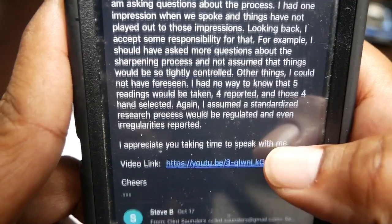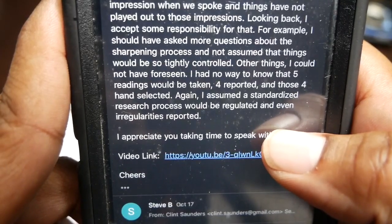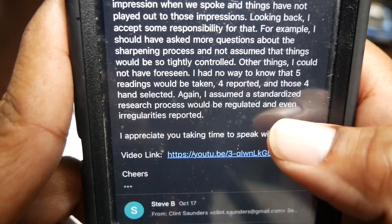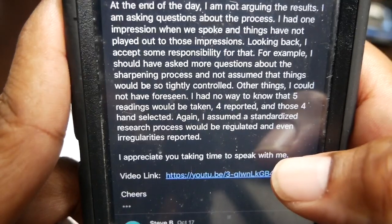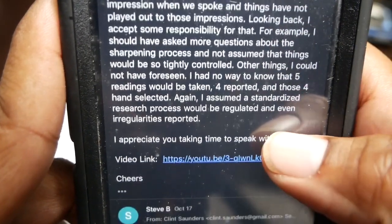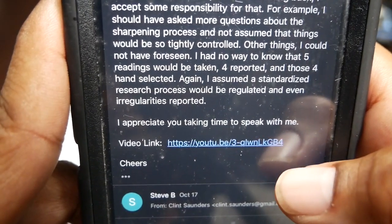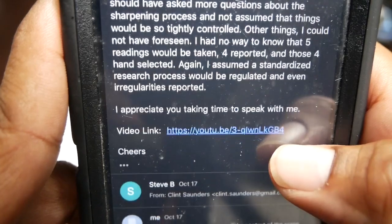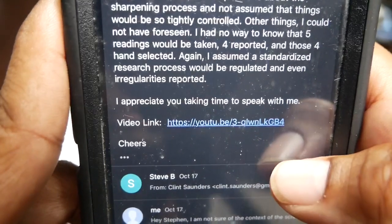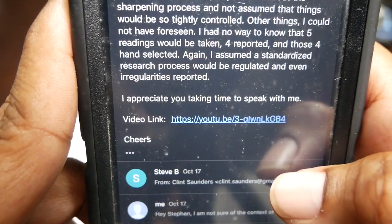I had one impression when we spoke about things, and things have not played out to those impressions. So I messed that sentence up as well. Looking back, I accept some responsibility for that. For example, I should have asked more questions about the sharpening process and not assumed that things would be so tightly controlled. Assume, meaning just take it for granted.